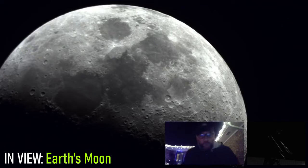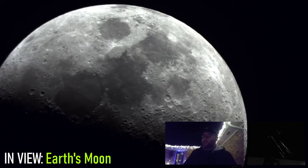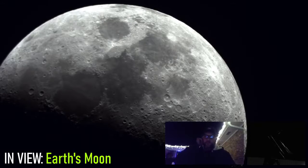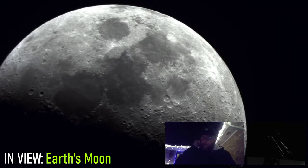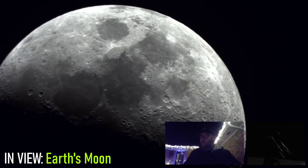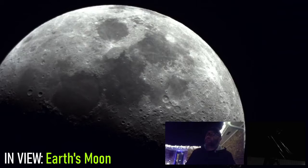I'm not bragging on the telescope, but it's actually a really good telescope. It was a couple hundred dollars on a Black Friday, so I'm really impressed with it. But I think I'm definitely wanting to upgrade to get some deep space object images and get some closer looks at some of these planets.